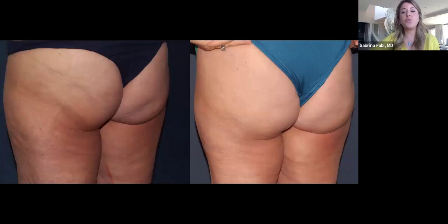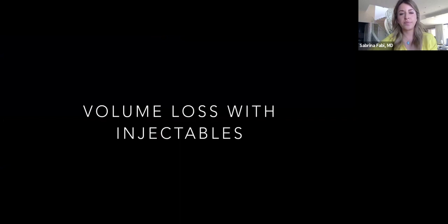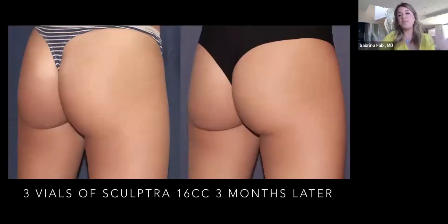So just to give you the range, again, she has dimples. She has that waviness in her outer thigh and buttock. This is with a combination of therapy and Sculptra. And you can see how much improvement she has in the quality of her skin and that rippling that's due to skin laxity, not dimples. And so there's a lot of different modalities that are out there because there's many different components of what makes up cellulite.